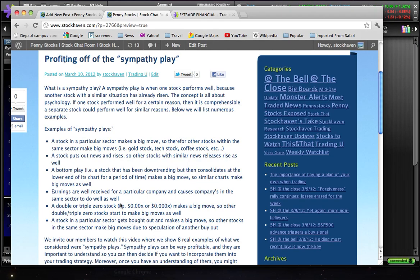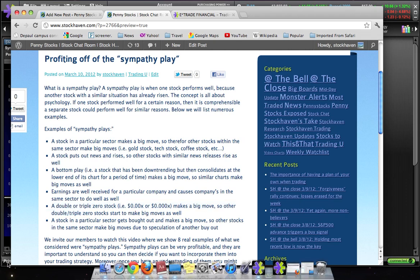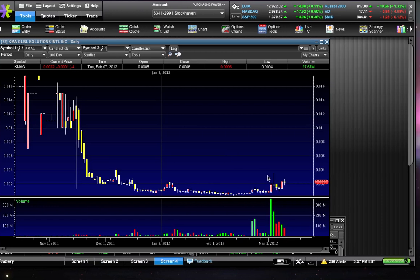So we talked about how you can have a bottom play that makes a big move, so similar charts start making big moves as well. Or a double zero or triple zero stock makes a big move, so other double zero or triple zero stocks start making big moves as well. So you can see the move that happened in KMAG, right?